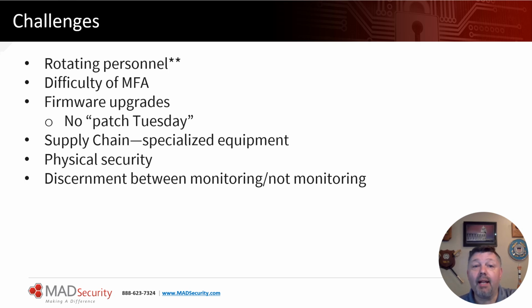Another huge one is supply chain, and that's one that was addressed in the executive order that came out from President Biden. A lot of these OT systems are manufactured in other countries, some of which are friendly to the United States, some that aren't. And whether it's a friendly country or not, everyone is in the cyber game to some degree these days. Making sure that you're getting equipment, cranes, pumps, and other systems from reputable sources is crucial.